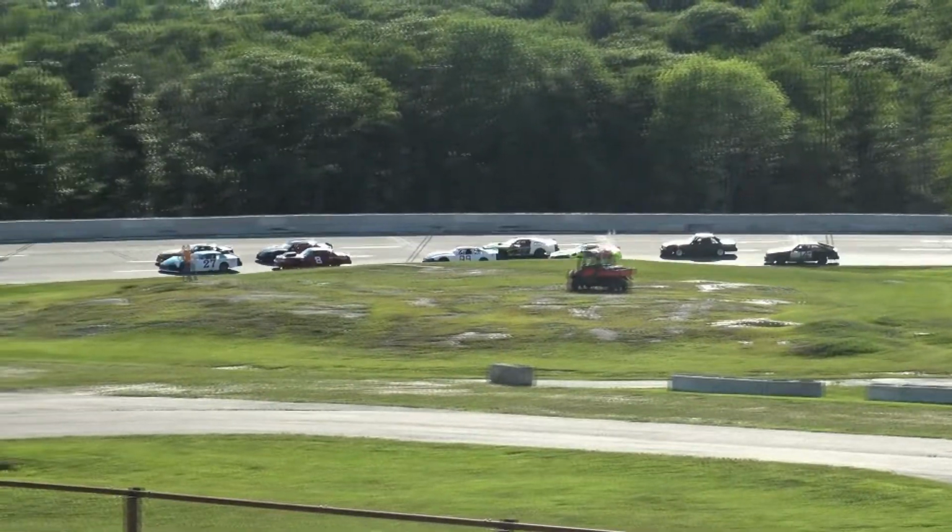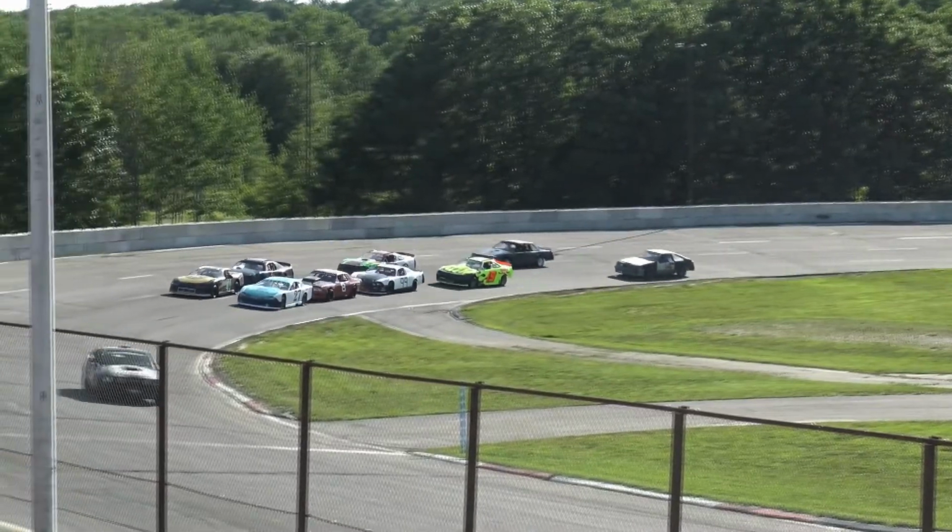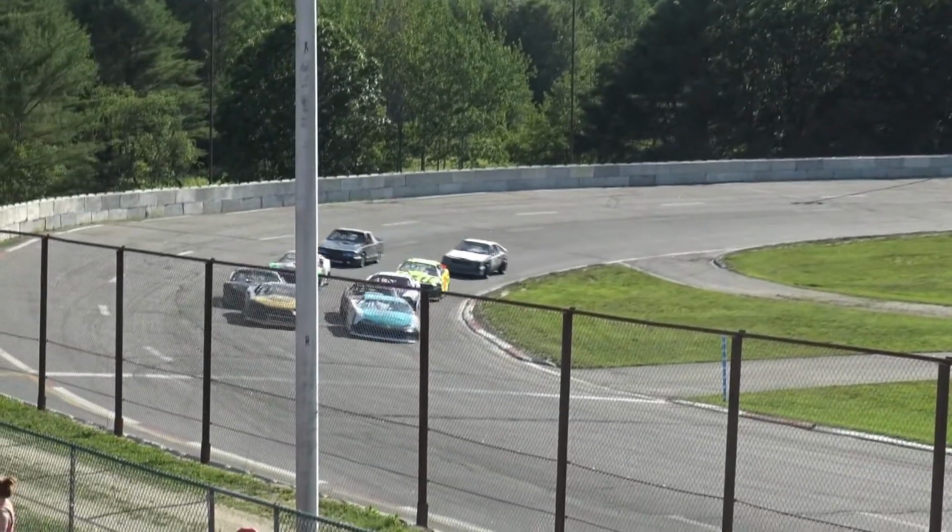Well, as an announcer, you always appreciate a bright yellow car like that. I think every car should have fluorescent numbers on it. All right, let's go racing.